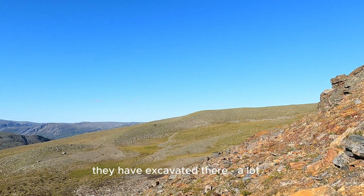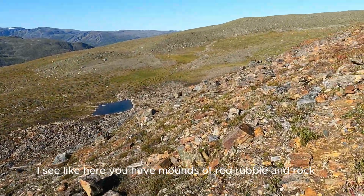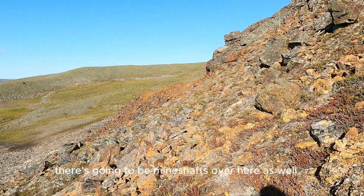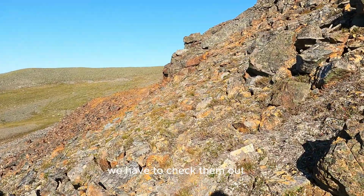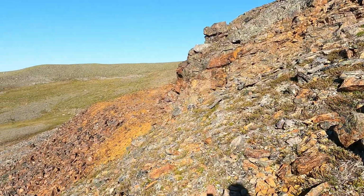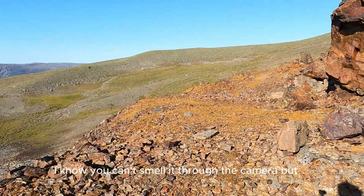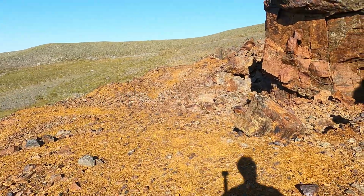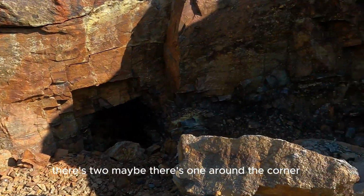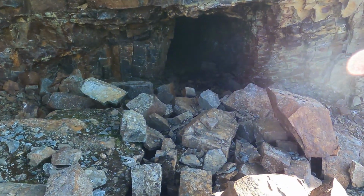They have excavated there a lot, I see. Like here, you have mounds of red rubble and rock. So obviously there's going to be mine shafts over here as well. We have to check them out. I mean, we walked all this way. It took 3 hours. It even smells like copper here. I know you can't smell it through the camera, but oh, there's two. Maybe there's one around the corner, but there's one. There's one. Let's check them out.